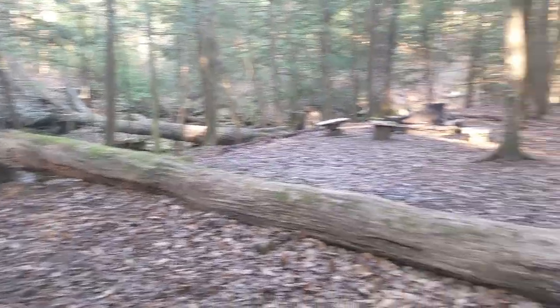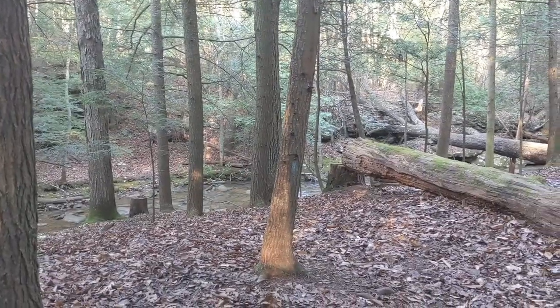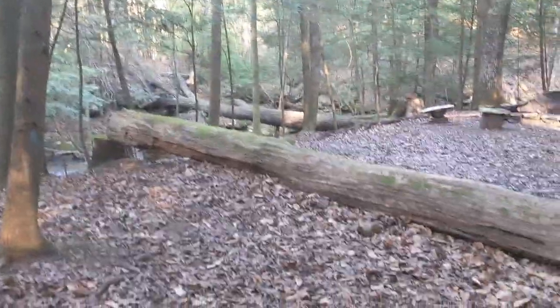There was no one else here. You actually had to cross the creek. It's right on a creek, so there's plenty of water. I did not see a pump, so it's gonna have to be creek water for tonight.